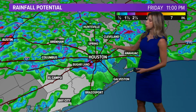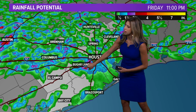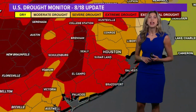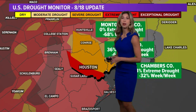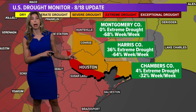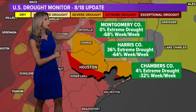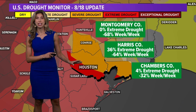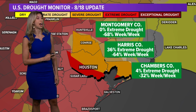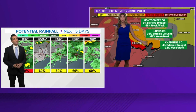So how much rain will the spots seeing the thunder showers get? Potentially 1 to 2 inches. A couple of bullseye areas could get that quick 3 to 4 inches of additional rainfall. That is beneficial rain that we so very much welcome. Remember that rainy day we had last week? It had tremendous impacts on the drought monitor this week. In fact, Montgomery County now completely out of the extreme drought, now in severe drought. Harris County seeing 2/3 of the area improving between extreme to severe drought. Chambers County also seeing those good improvements. So with the rain today and, Tim, the rain this weekend, we should see better drought conditions.